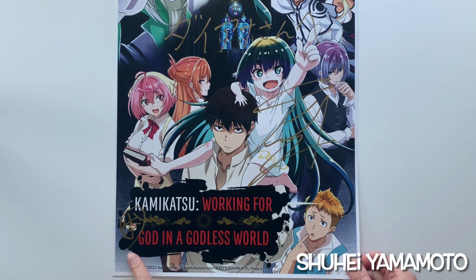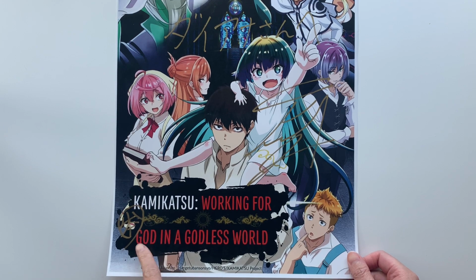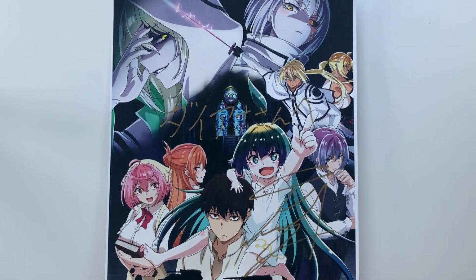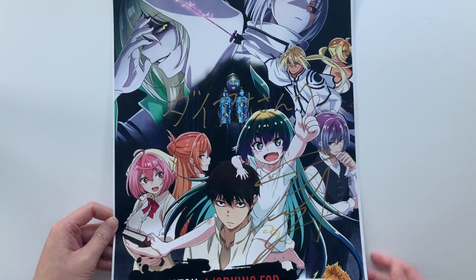And so, yeah, I saw him by the table that the voice actor Junya Inoki was signing, and then I just asked him on the side if he could sign my poster since he actually worked on the series as well. So yeah, I'm very happy to have these two autographs for this series. Very nice. And yeah, that wraps up all the autographs I got for Sakuracon.